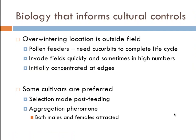We're going to talk about a few different ways to think about managing striped cucumber beetle. We have not had very much luck finding effective insecticides for controlling striped cucumber beetle. I'll show you a little bit of data later, so we really need to focus on a set of cultural practices for controlling striped cucumber beetle. So I think a few things to know about striped cucumber beetle are really going to inform the way we think about managing them using cultural controls.